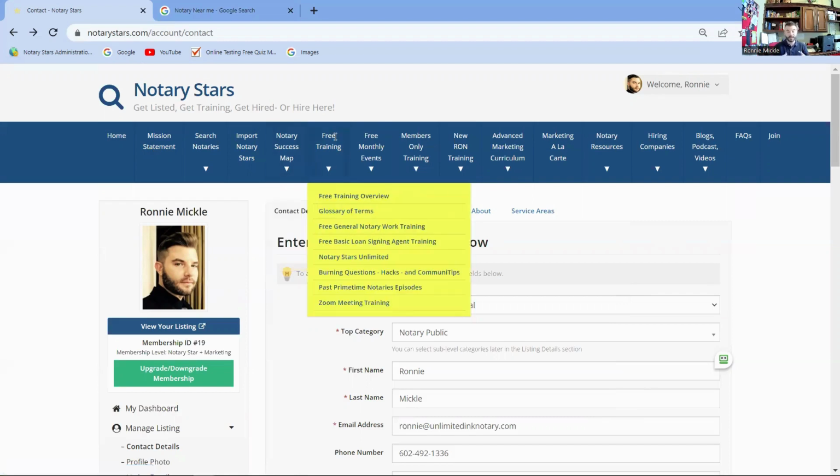Now, when you first start your training, you may not have a lot of money, and that is totally understandable. I remember when I was starting my notary business, I had no money. We have a free training section where you can get started with a glossary of terms. You can get started with general notary work, meaning certificate information like jurats and acknowledgments. We take you through everything you need to know about general notary work for free. Then we move you into a free basic loan signing agent training. Now, you're not going to be able to navigate the industry on this alone, but it will get you started and help you understand what you're getting into. And that is a document by document training. We do a buyer's file, half of a refinance. And then at that point, you probably want to consider joining us for expanded training.